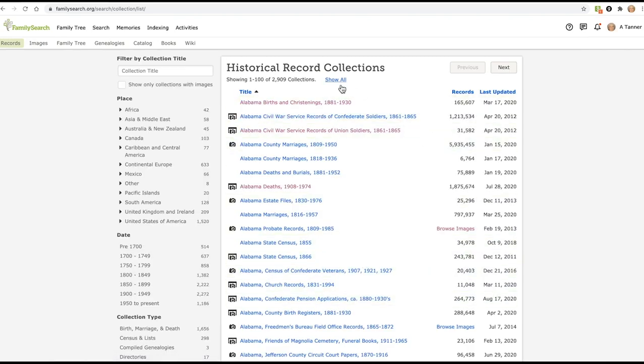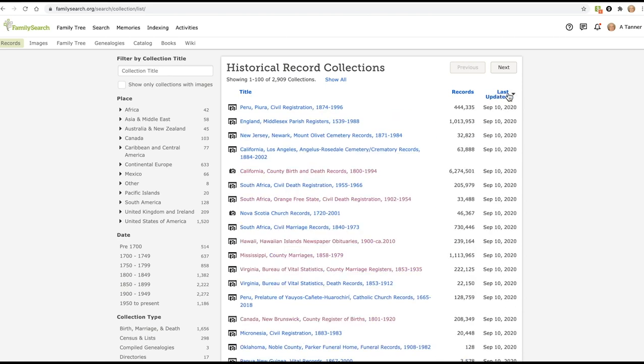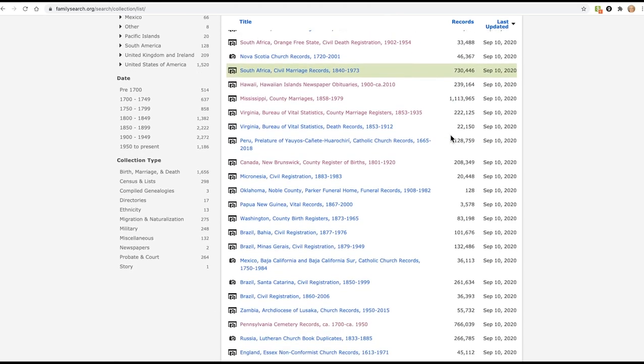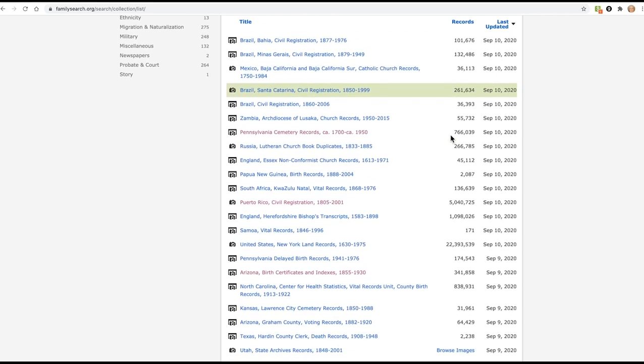And this shows the record collections, and if you click on last updated, takes a couple of clicks, you can see all the records that are added on September 10th, which is the day I'm recording this. And you can see there are records from Peru, from England, Middlesex registers, 1 million new records. And you can scroll down and just see the wealth of new records that are added sometimes daily.